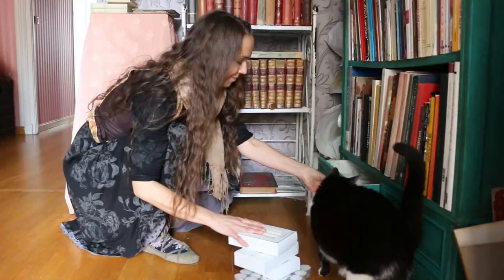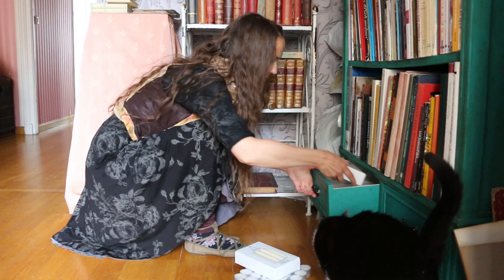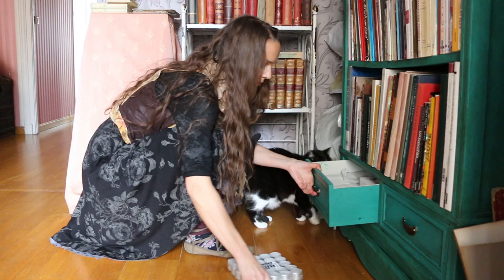One of my favorite delights in autumn is working by candlelight in the studio, so I just restocked all sorts of candles in my drawers just to be ready.